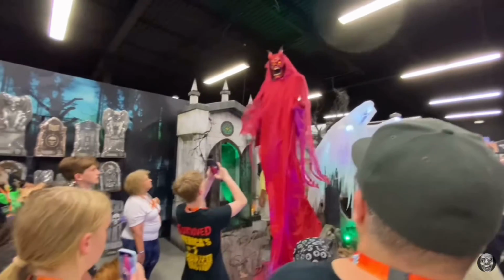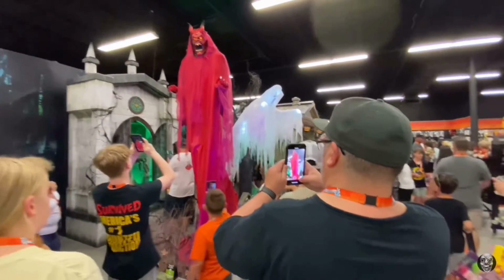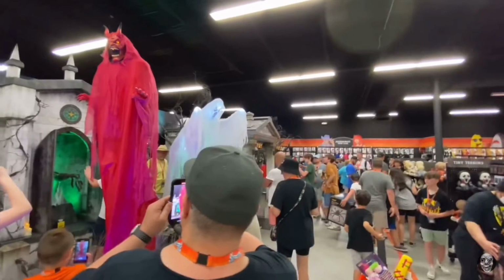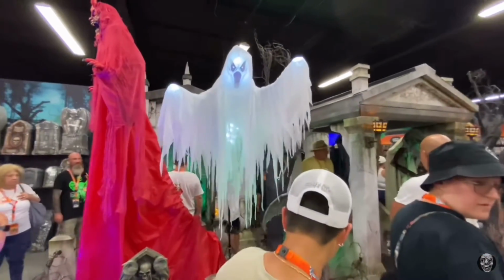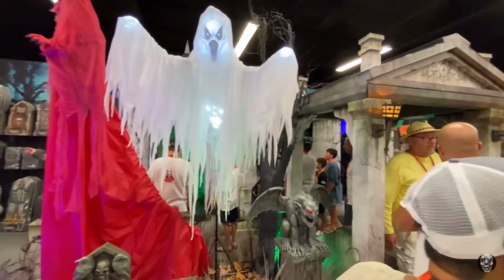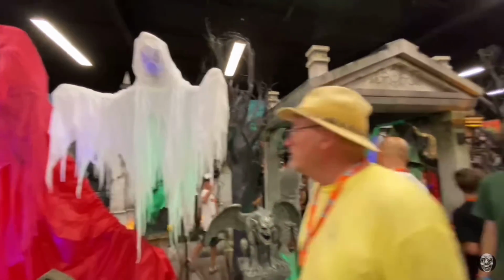Now here we are in the back theme, and it is just loaded with animatronics. There's so much to talk about here. As you can see, there's Hellspawn and Howling Spirit, two awesome animatronics right there. Look how gigantic Howling Spirit is, just towering over everything. Same with Hellspawn at his max height, of course.